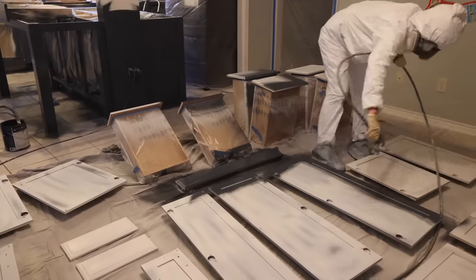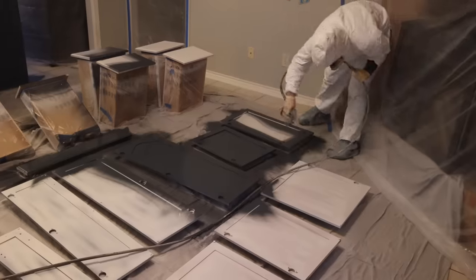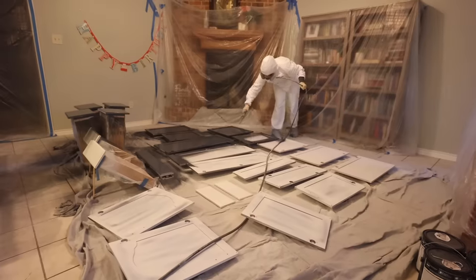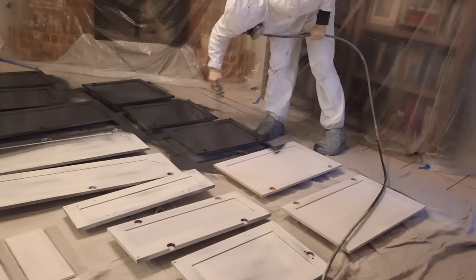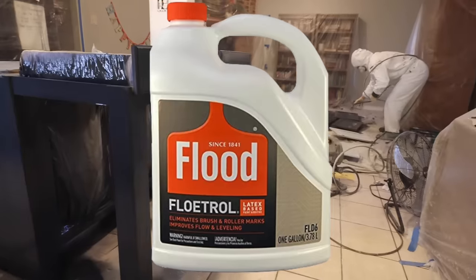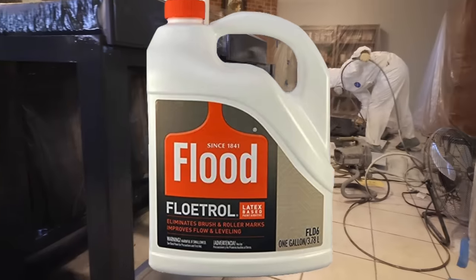And I just want to go ahead and make a quick side note here that even though you see me using a paint sprayer, you can totally do this using a brush and a foam roller. You would follow the same basic process that you see in this video, and I would recommend adding a product like Floetrol that extends the dry time of your paint and helps it to level even more.